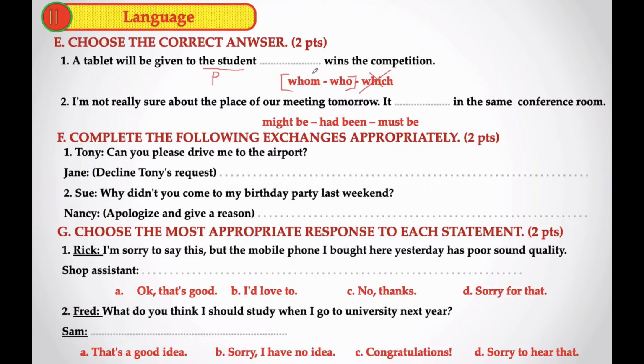So for example, if we have whom, we should have a subject. This is just a simple explanation. This is not a rule. Okay, as a subject. And who, we should have a verb. But in some cases, we don't have this kind of explanation. But as a baccalaureate student, keep these things in your mind. So whenever we have a student and whom, we put a subject. Here we have a verb. That means we are going to put the second expression. We say, a tablet will be given to the student who wins the competition.